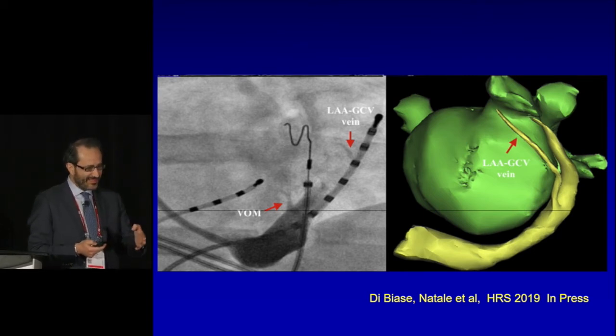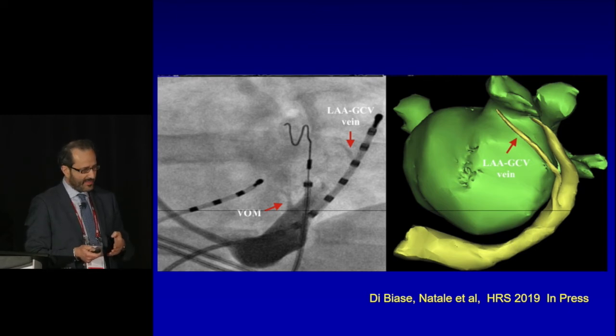And you can see here that the vein of Marshall is the lower one, and upper there is this vein that connects. The CT scan here is clear. It's an anterior, not posterior, vein. So it connects the appendage and the CS. And there's something to understand between these structures that needs to be better understood. And this was not described before.